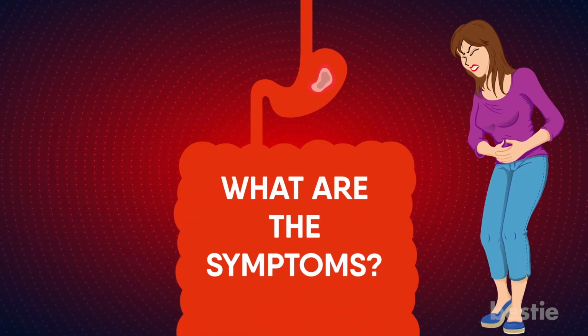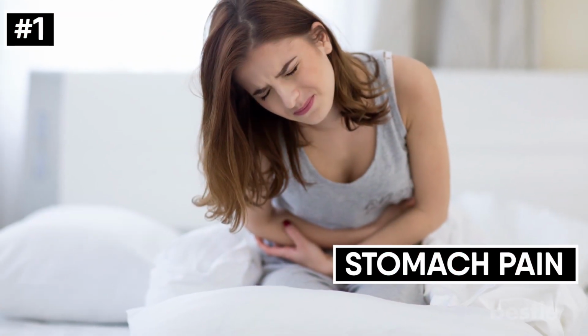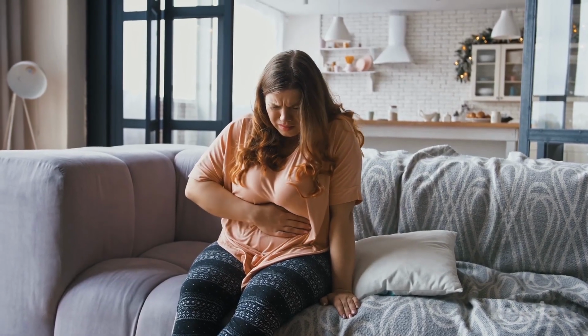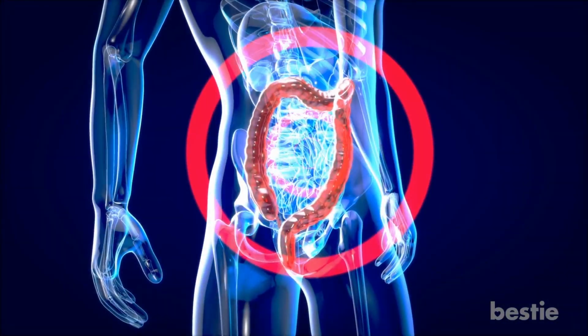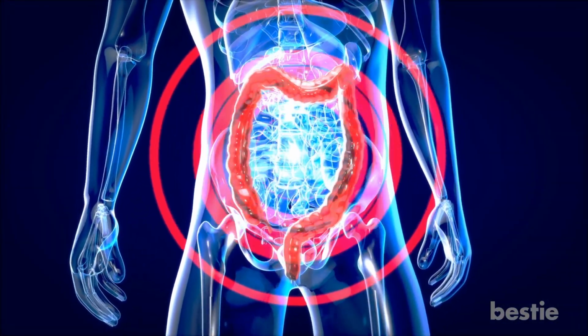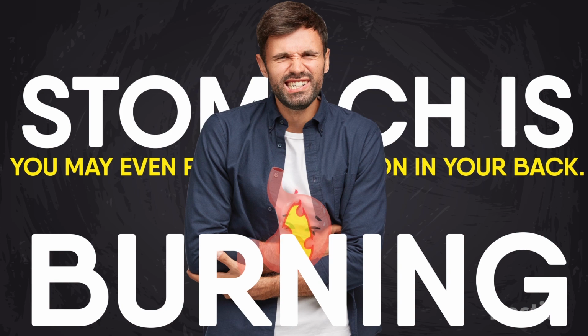What are the symptoms? If you're experiencing a stomach ulcer, there are several symptoms you need to look out for. Some are more noticeable than others. The main symptoms are as follows. Number 1. Stomach pain. This is perhaps the most obvious one. A stomach ulcer is going to bring on pain in your midsection. It's usually concentrated in the upper middle part of your abdomen, above your belly button. This pain can go from minor to severe pretty quickly. It'll feel like your stomach is burning. At times, it may be hard to concentrate. You may even feel some tension in your back.